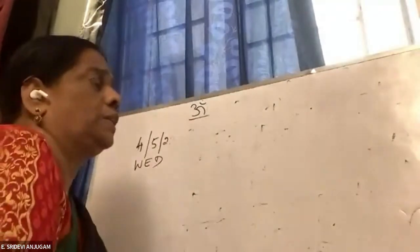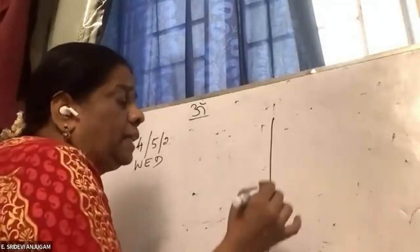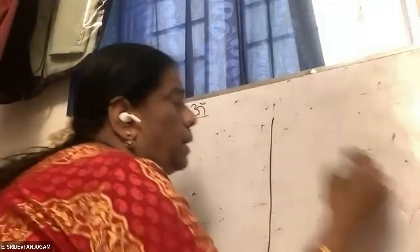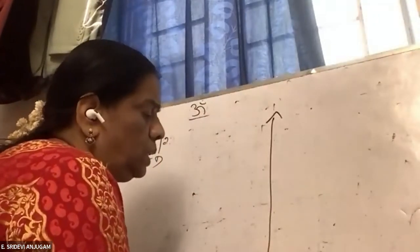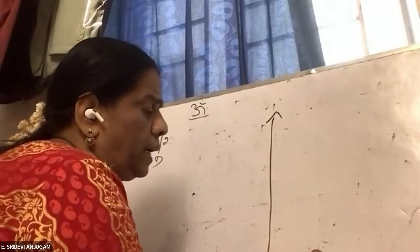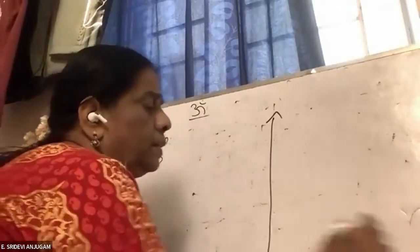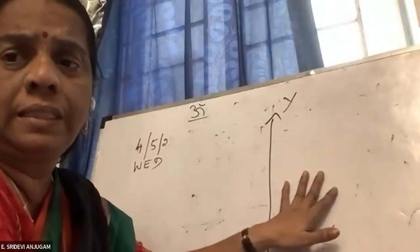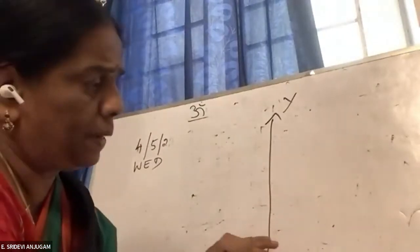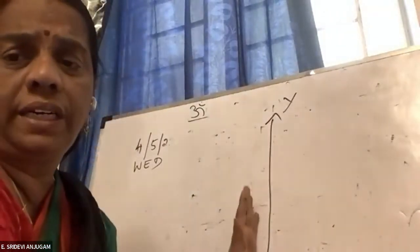Where we are using graphs, that is where they make mistakes. That is my aim, to rectify that. Here O, I mean origin, 0. Then here they have to take like this: x-axis, y-axis. This is very important for 7th standard, how to represent horizontal and vertical.